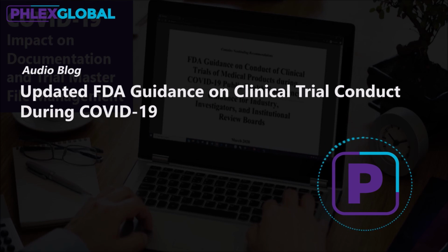Note: COVID-19 screenings mandated by the healthcare system in which a clinical trial is being conducted do not need to be documented as protocol amendments, unless you are intending to capture that data as part of a new research objective. Again, this is a quick overview of this detailed guidance update from the FDA around trial conduct during the COVID-19 public health crisis.